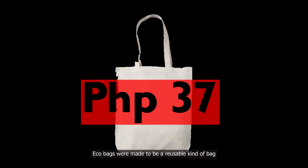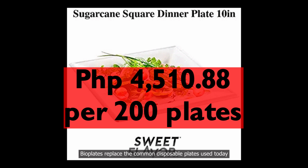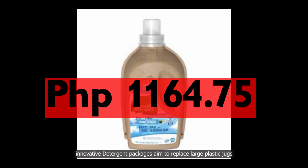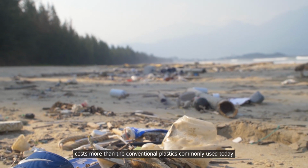For example, eco bags were made to be a reusable kind of bag. Eco totes are larger versions of eco bags. Bio plates replace the common disposable plates used today. And lastly, innovative detergent packages aim to replace large plastic jugs. Oftentimes, a product that is more eco-friendly costs more than the conventional plastics commonly used today.